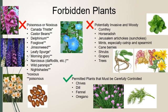They fall into 3 main categories: poisonous, invasive, or woody. To simplify, we've listed the woody and invasive plants together as there is overlap between these groups. Poisonous plants not allowed at Bock include a lot of pretty flowers including foxglove, delphinium, morning glories, and daffodils. They may be pretty, but they can all make someone, for instance a child that has escaped their supervisor, quite sick. Invasive plants that are not allowed at Bock include mint, horseradish, and morning glories.